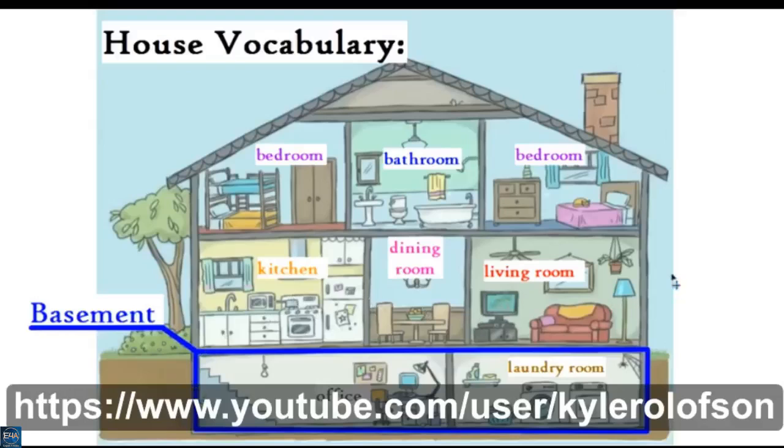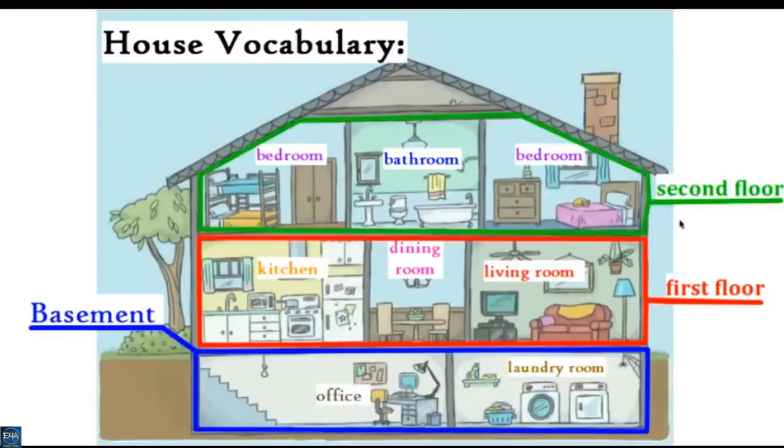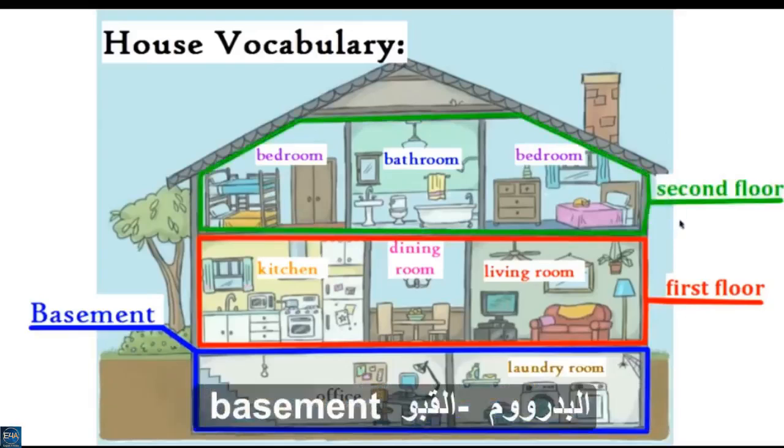Above, we have the first floor of the house and the second floor of the house. Again, the basement is under the house, the first floor of the house, and the second floor is on the first floor. Very good.